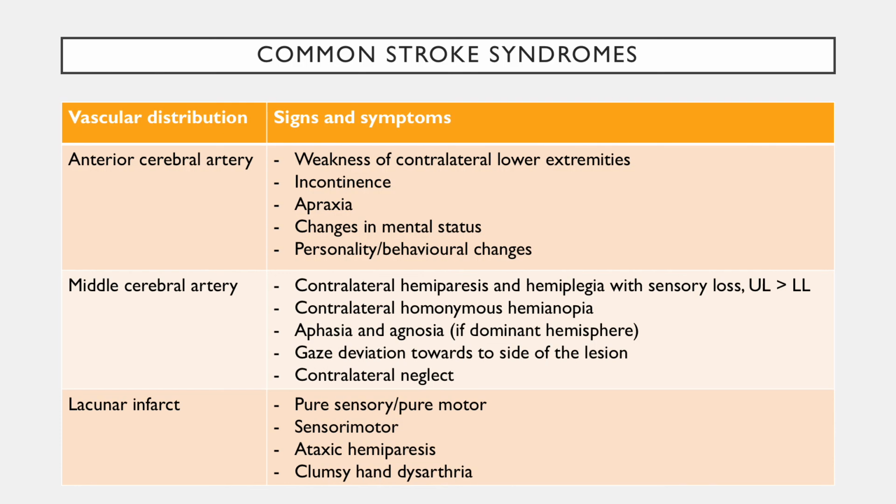Just an appendix, the next 2 slides discuss the common stroke syndromes patients can present with. It's important to understand the main presenting signs and symptoms of different stroke syndromes, because it can help you narrow the area of focus when you're viewing the imaging. It can also help broaden your differentials when the signs and symptoms the patient presents with don't really make sense. I'll let you guys read through the slides in your own time.